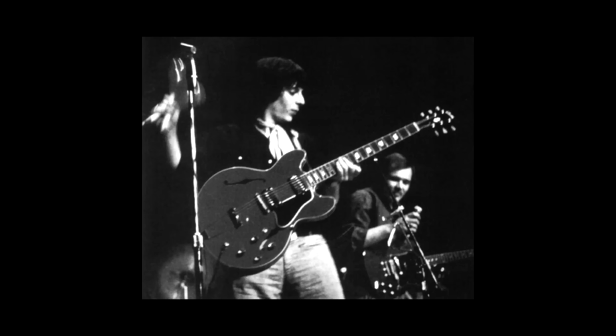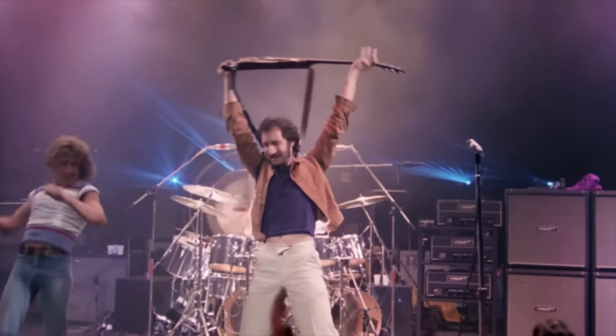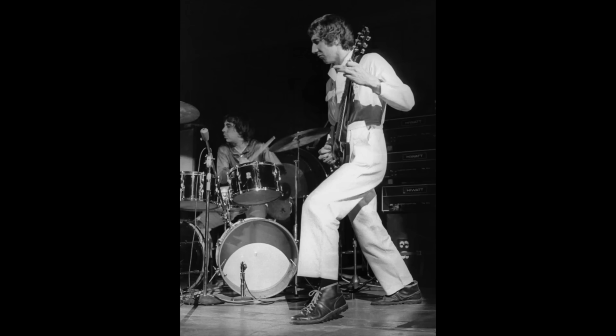Though Katz primarily used a 335, he mused later, quote, "I guess I played a red SG Standard at Woodstock. If I wasn't so stoned that night, I probably would have remembered." Pete Townshend wielded his famous SG Specials with The Who at Woodstock as well. Pete was pretty rough on his guitars, so he went through a number of Specials from '68 to '71, most famously playing one on Live at Leeds.